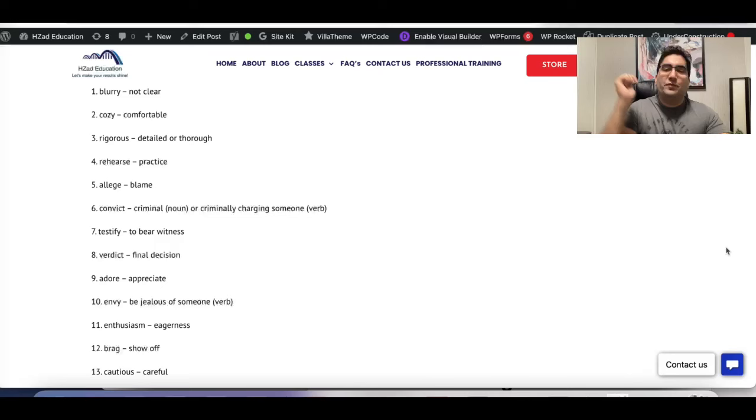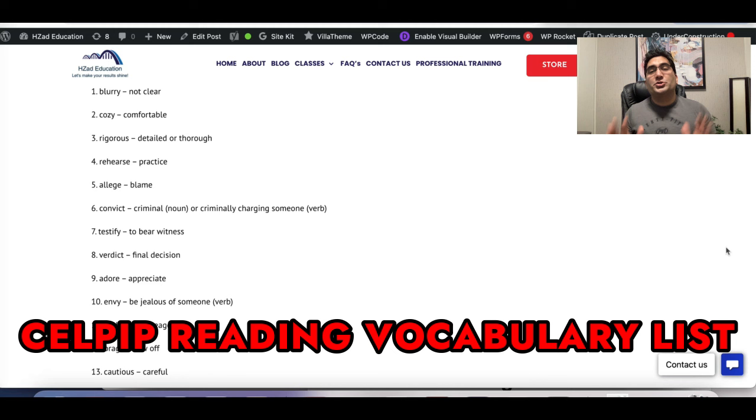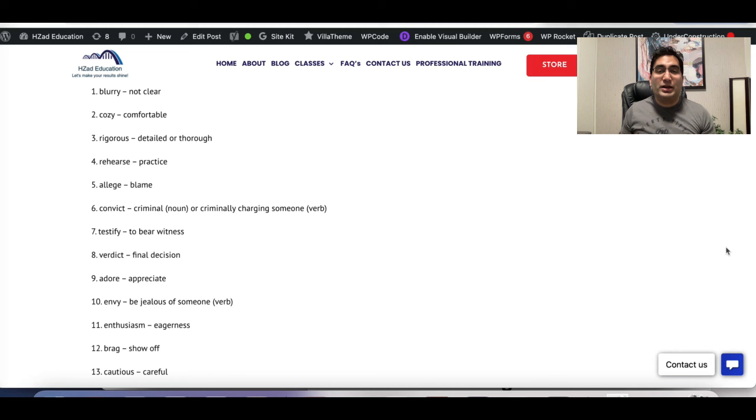Fourth thing is CELPIP reading vocabulary is getting harder. People are struggling because of the words. They can understand everything, but not the words. And that's how they're getting all the questions wrong. In fact, in multiple choice questions, in one of the options, they're going to put a difficult word that you might not know. So the best way to practice vocabulary is with word lists.